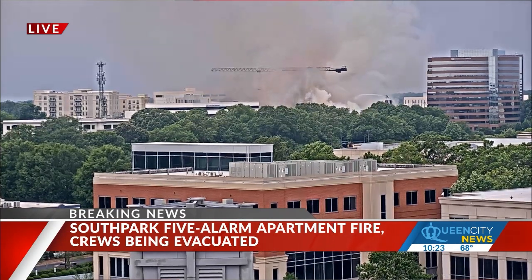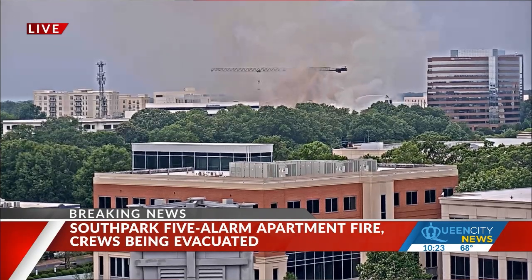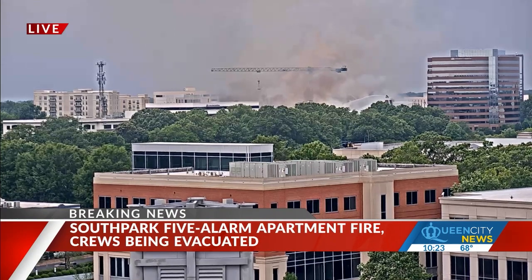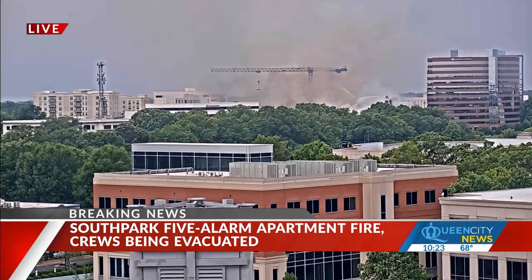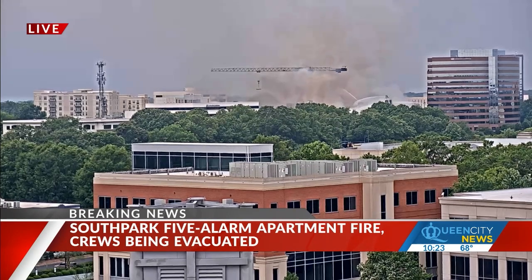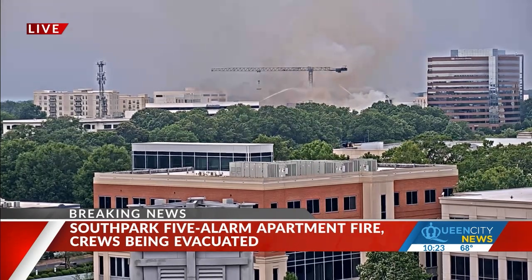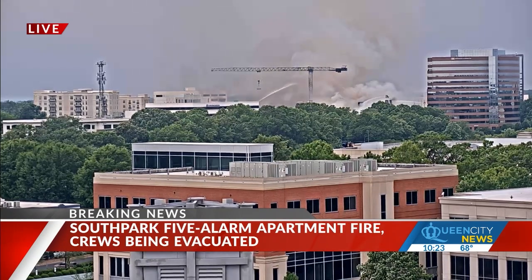But just to give you an idea, this fire, we were first notified about it at 9:11. So it's now been burning for more than an hour, and it's taken, Brett, about that amount of time just to get close to the scene, just because the traffic around the South Park area is very busy. Roads are backed up, as Julian has been telling you. We do want to kind of reset and fill you in on what we know.